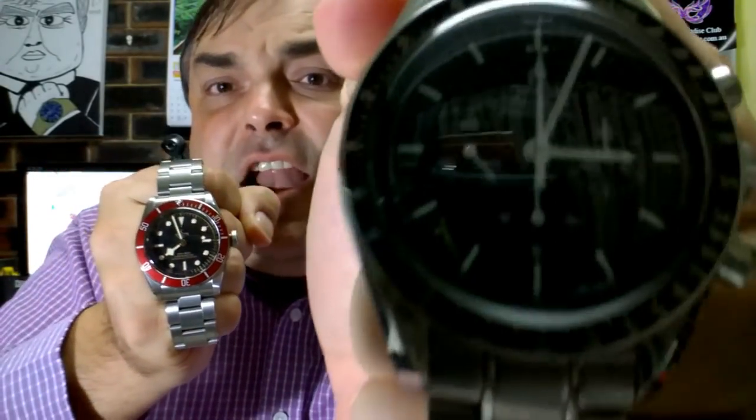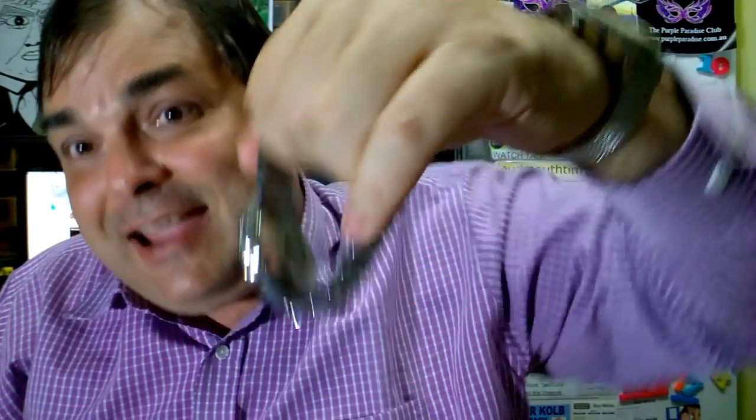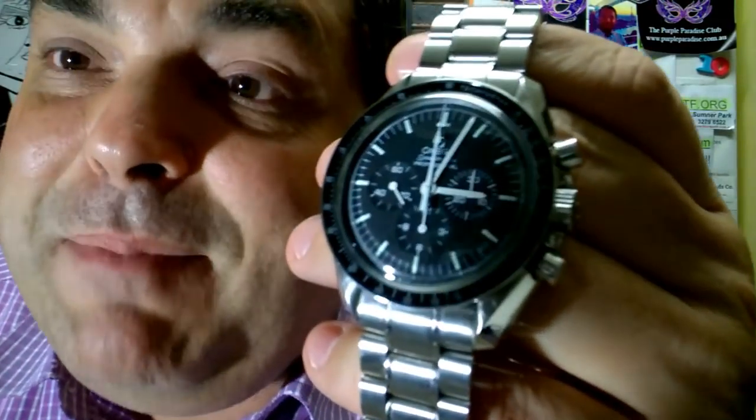What is the greatest watch? What do I recommend to newbies? You gotta get yourself an Omega Speedmaster Man on the Moon! Get the Hesalite crystal, manual wind, non-display back. The Omega Speedmaster Professional Man on the Moon. I want to compare this to the Tudor Black Bay Heritage.